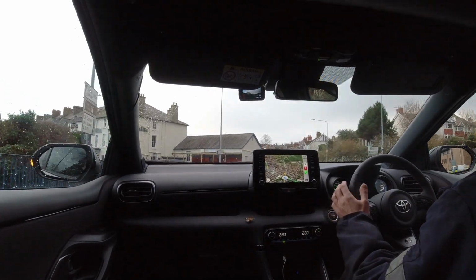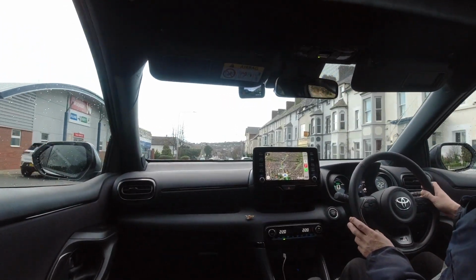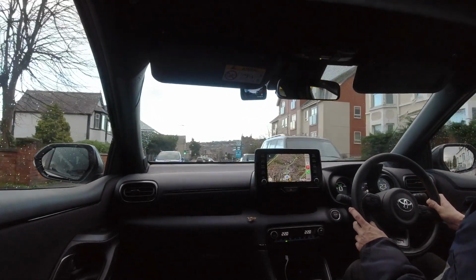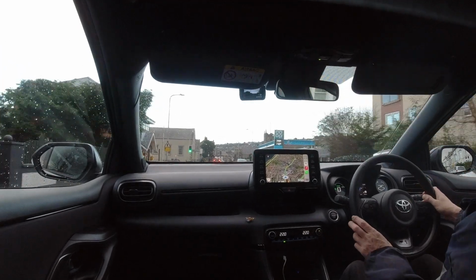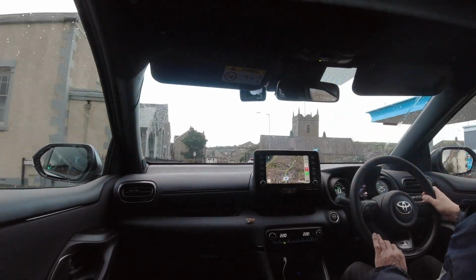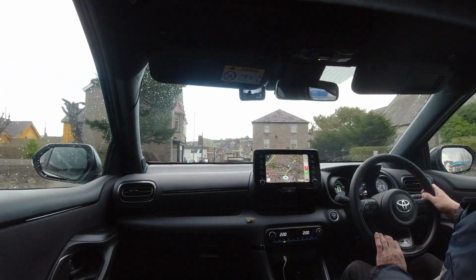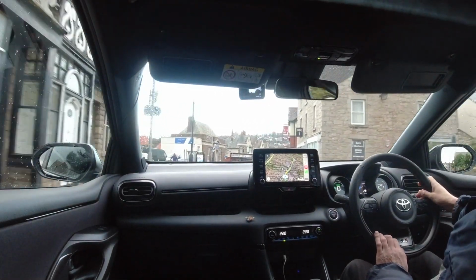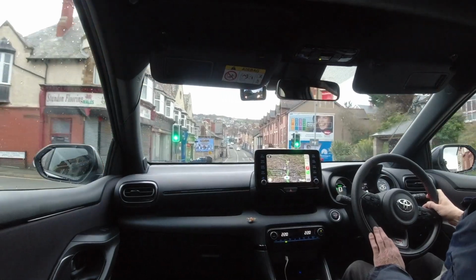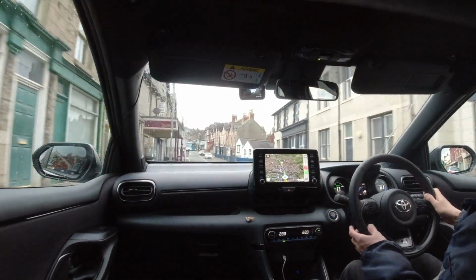I know the performance, the engine, the transmission, everything is the same as the base model Yaris Hybrid. It's got the same performance, same top speed, same acceleration. Fuel consumption is going to be there or thereabouts. The car just feels so nice. It's got a nice tactile feel to it. I instantly knew straight away when I picked it up yesterday and I drove it home.